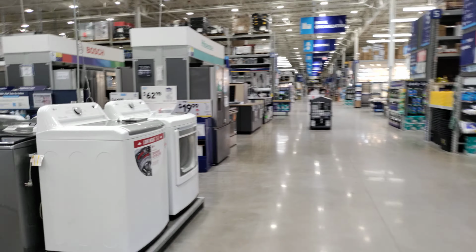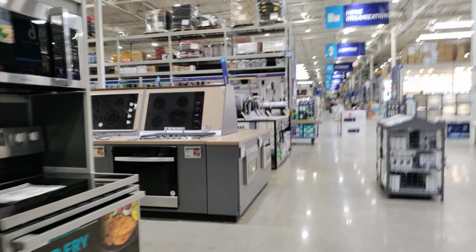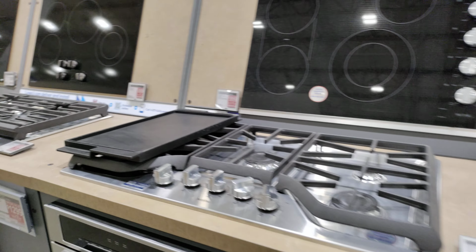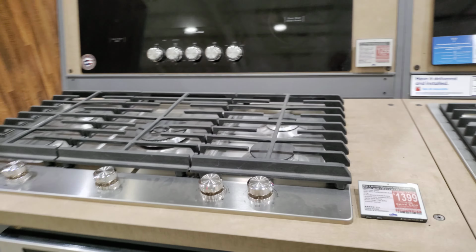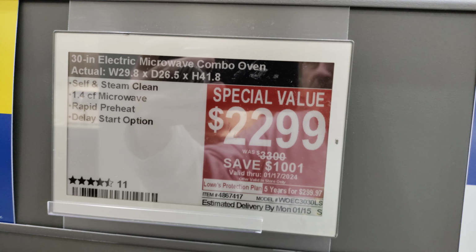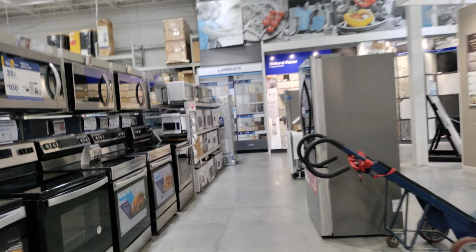Usually we start over the beginning of the appliances and then head towards the clearance, but we're going to do the opposite today, just to keep it interesting. We're going to go find the clearance items first. Some gas stove, $6.99. That's actually on sale, that one. $14.49. This one's on sale, $13.99. $1,300 off, $1,001 off. All right, so is there anything of interest?